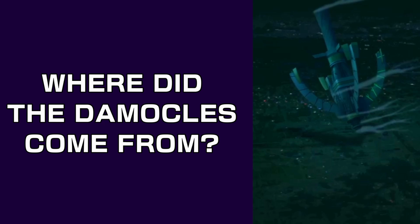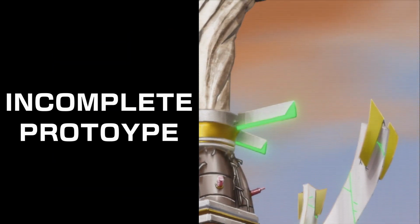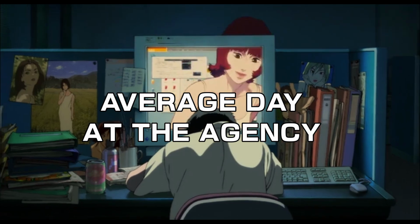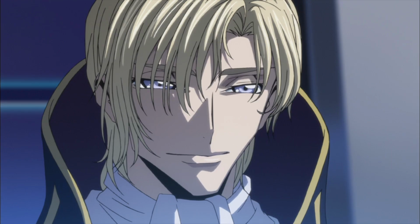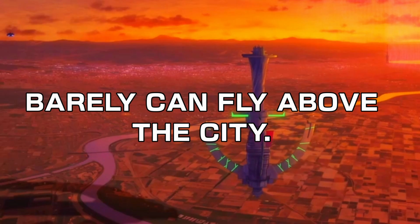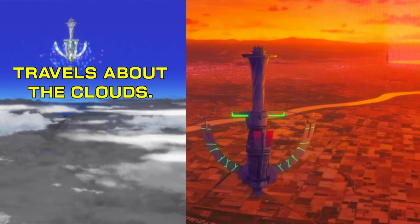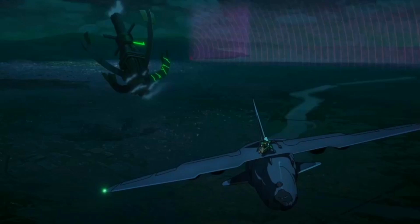So question 1, where did this Damocles come from? Did they build it from scratch? Well, it was an unfinished backup Damocles that the Totemo agency worked on in addition to the one that Schneizel used. This backup was inferior to the main one since it couldn't operate at high altitudes. After the Zero Requiem, the main Damocles was sent into the sun and the backup was left abandoned.